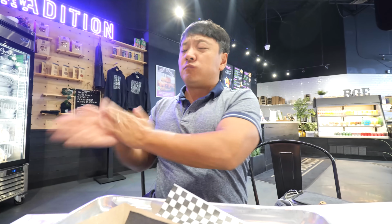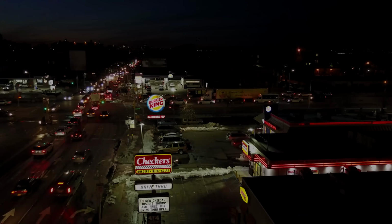Piping hot, cinnamony, little tangy sweet pop from the apples. If you ever come here, definitely end your meal with this. That's absolutely phenomenal.